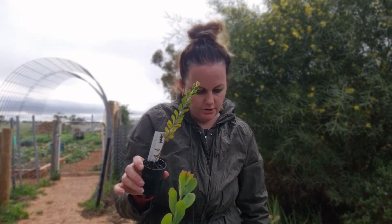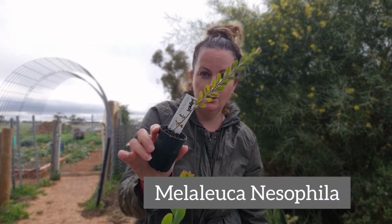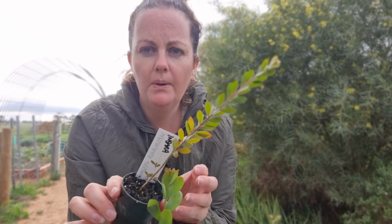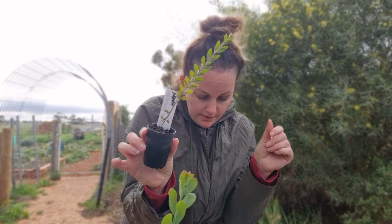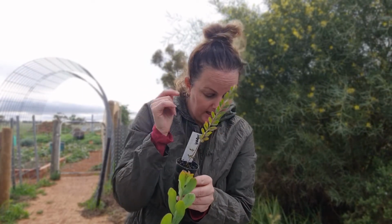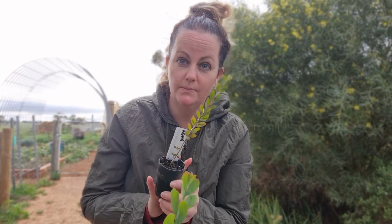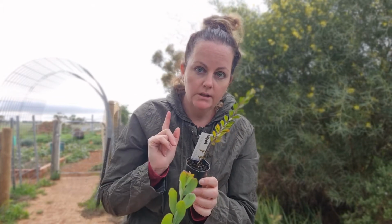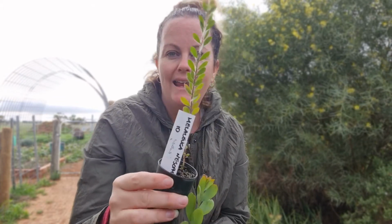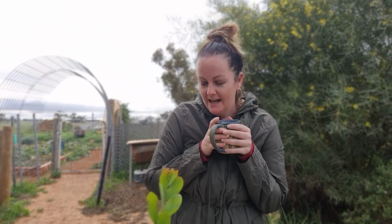I'm pretty sure this is the Showy honey myrtle. No, Melaleuca nerifolia. Yes, Showy honey myrtle is the common name for that. So these have got beautiful purple, pink, ball-like flowers on them, on the ends of the branches again, and it's a taller shrub to a small tree as far as the size goes. So this is definitely one that's going to get planted out in my woodland lot. And we have got 10 of those. I'm actually going to go out and plant some of these in a minute, so I need to warm up.